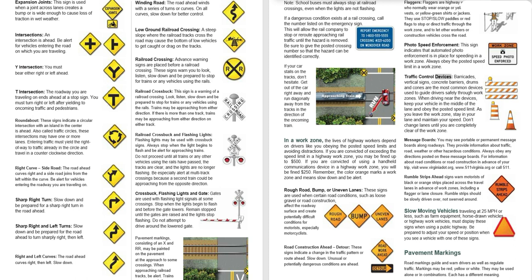Traffic control devices. Barricades, vertical signs, concrete barriers, drums and cones are the most common devices used to guide drivers safely through work zones. When driving near the devices, keep your vehicle in the middle of the lane and obey the posted speed limit. As you leave the work zone, stay in your lane and maintain your speed. Don't change lanes until you are completely clear of the work zone.